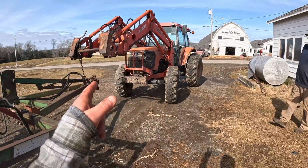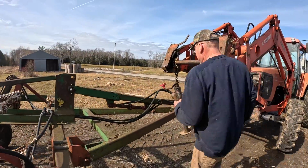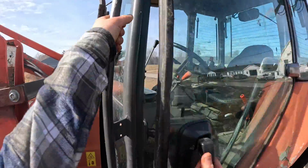Isn't that the one that was on the side of the road? No, found it beside the road. Somebody just lost it. Their loss, our gain. Yep. Too bad. They never came back for it. Thought it fits.